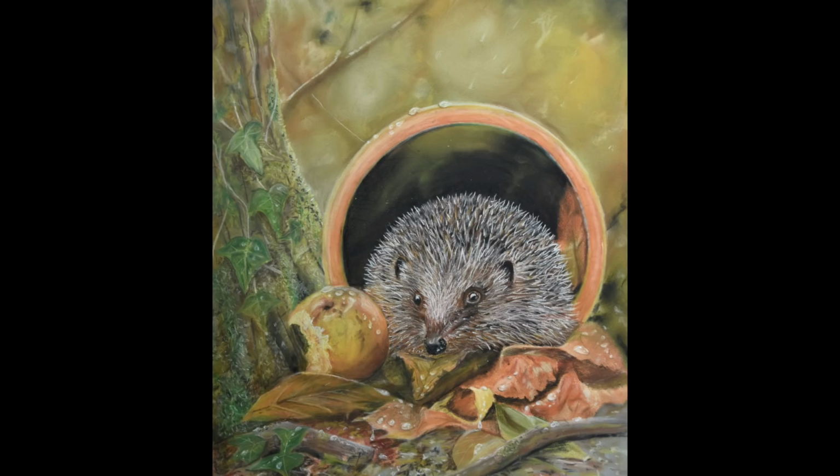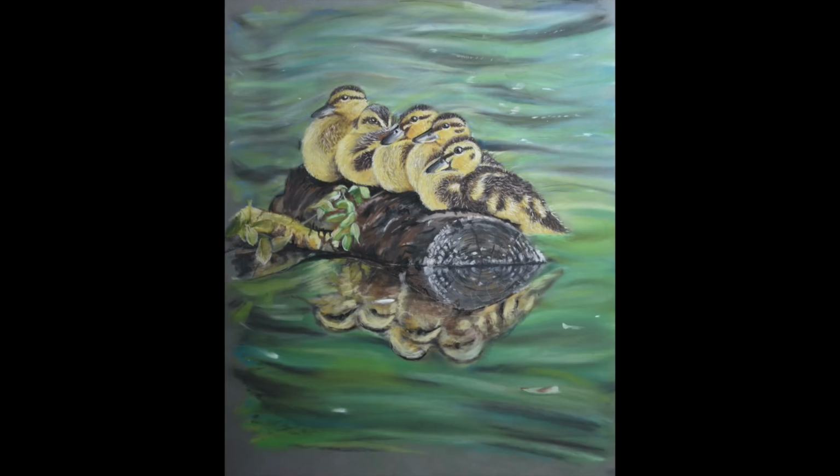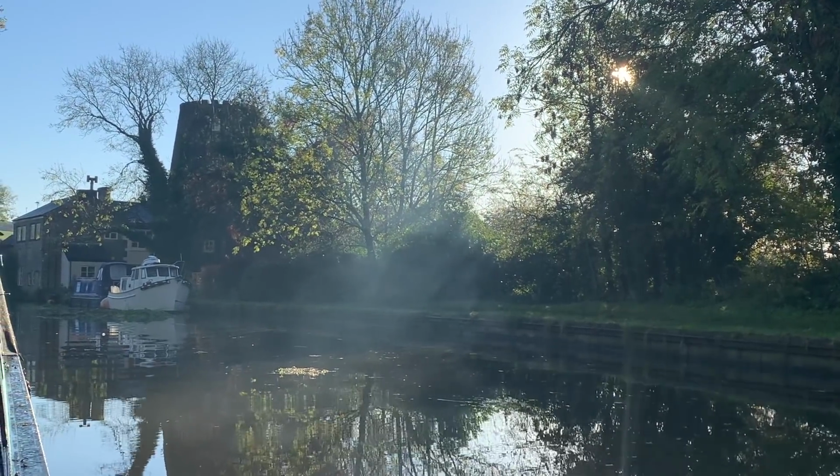I got a couple of orders the next day for some of my art, and it's the first time that I've managed to sell art from the narrowboat, which was great, and we walked to the local post office the next day. We woke up to a beautiful misty October morning and had breakfast.